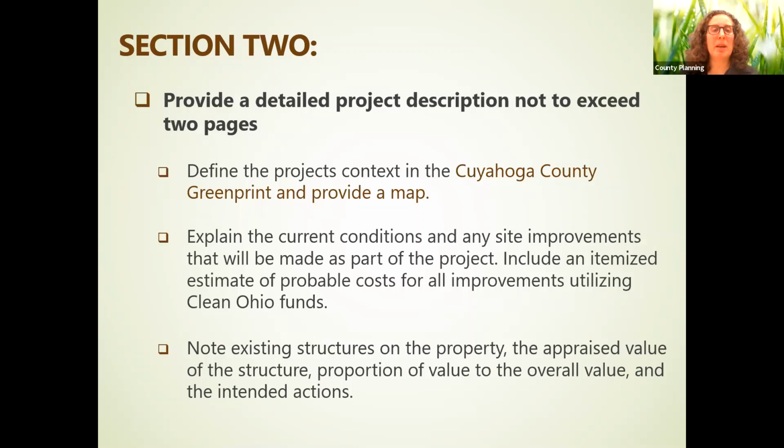So in this section, we also ask for a detailed project description, not to exceed 2 pages. Again, in the space allotted for you in the fillable form. Define the project's context in the Cuyahoga County Green Print and provide a map in the associated attachment. Explain the current conditions, any site improvements that will be made as part of the project. Include an estimate of probable cost for all improvements utilizing Clean Ohio funds. And again, that estimate would be included in the natural resources attachment, and all this is outlined in the manual.